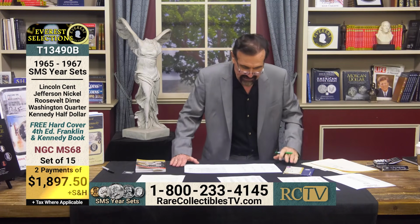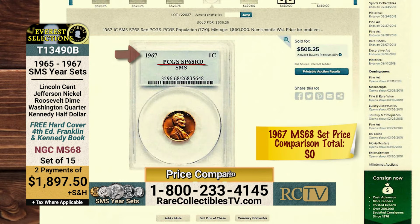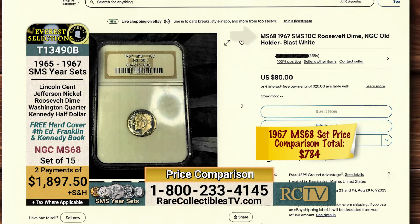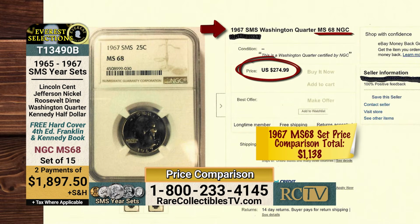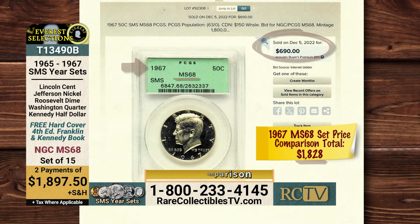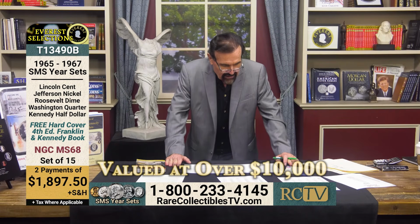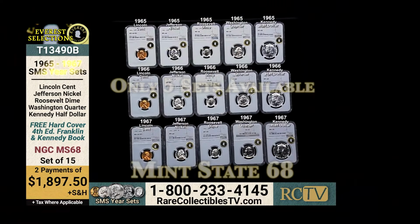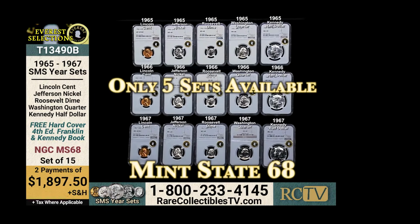We're going to now go to the 1967. 6/8 red, $505. That's what it sold in auction for. Here's a nickel, $279. Here's a dime, $80. Here's a quarter, $274. Here's a half, $690. That comes to $1,828. You add all 3 of those years up, auction prices realized, asking prices of other dealers, and selling prices, and it's over $10,000. And again, I've got this set for only $3,795. We have 5 of these sets.